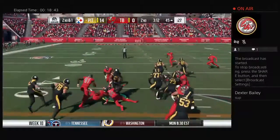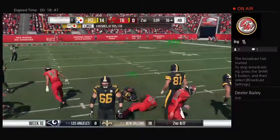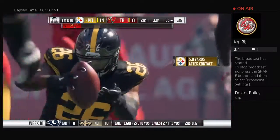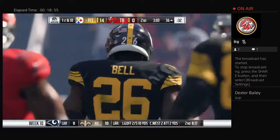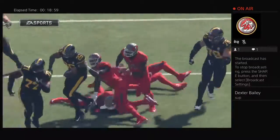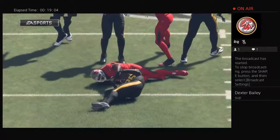The give is to Bell. Oh, and now he bowls him over. And here he'll be brought down a little shy of the 35 at the 36. It's a 9-yard gain, and it keeps the drive moving. We use the word relentless a lot with guys who are aggressive on the field. In this case, it really fits, doesn't it? How about his ability to break tackles and his feet never stop moving?